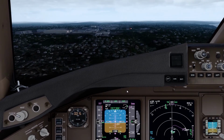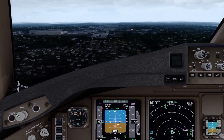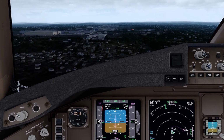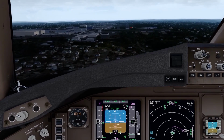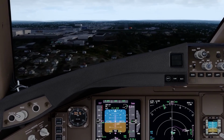Recall that we are approaching runway 16 right. We have a right crosswind, but we try to move the control as little as we can. We try to be smooth. You don't have to actually go crazy with the controls. You just go as easy as you can.